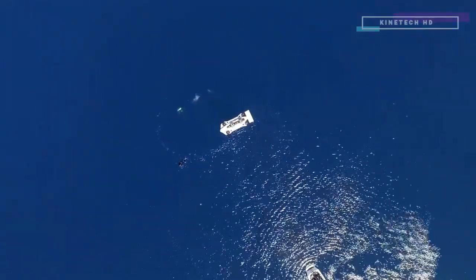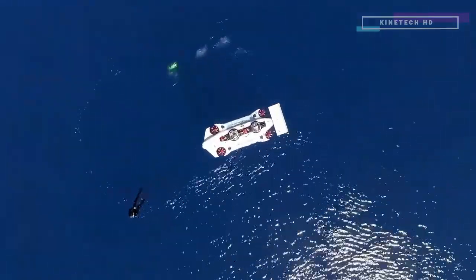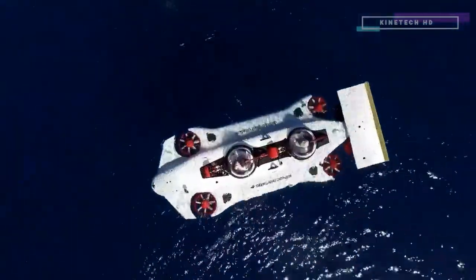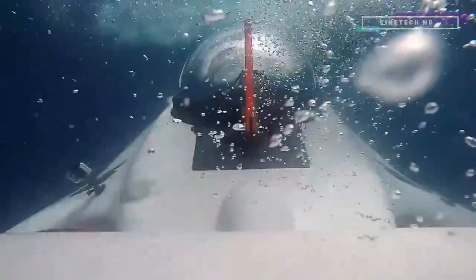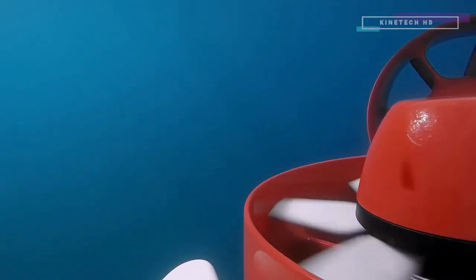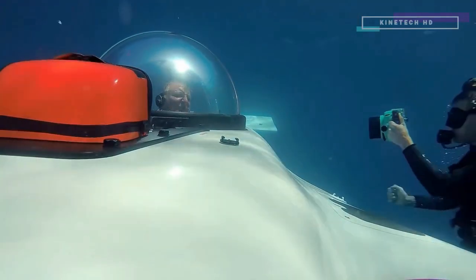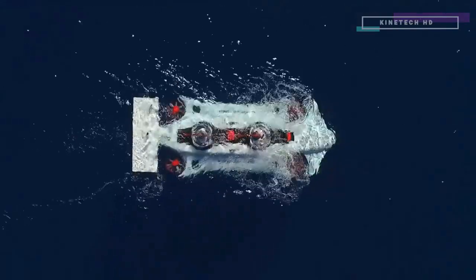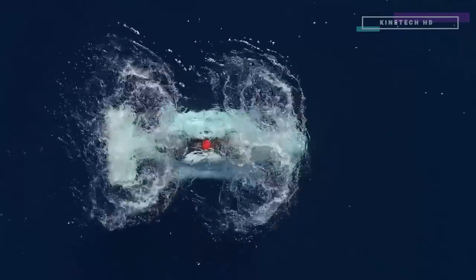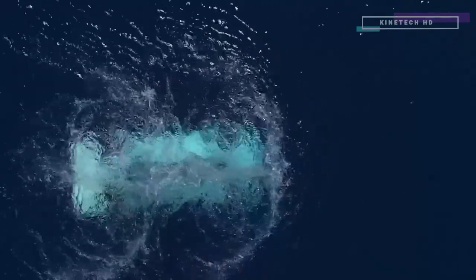DEEPFLIGHT Dragon. This James Bond-like watercraft gives you the freedom to cruise alongside whales or stop and hover over ancient underwater ruins. This all-electric Dragon is the only personal submarine that has enough power to rely solely on vertical thrust to dive, eliminating the complexity of the ballast systems that all competing submersibles use to get heavy and sink to depth.